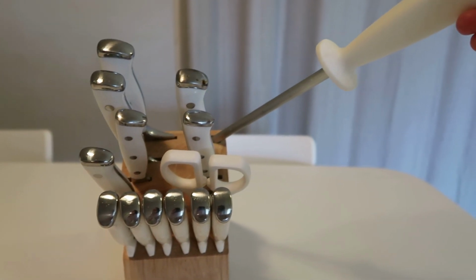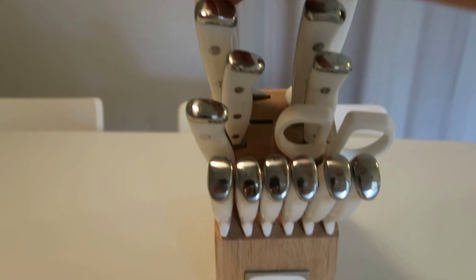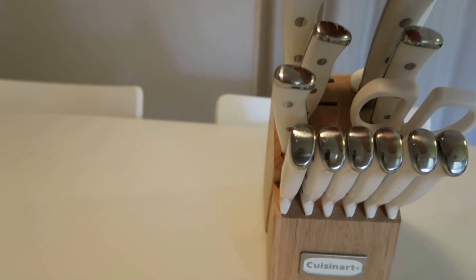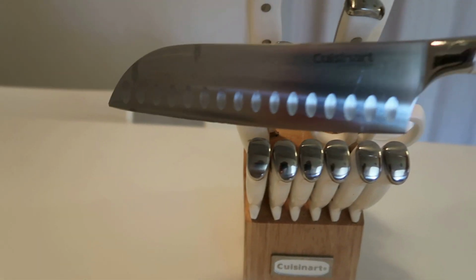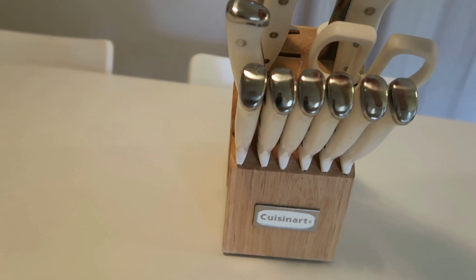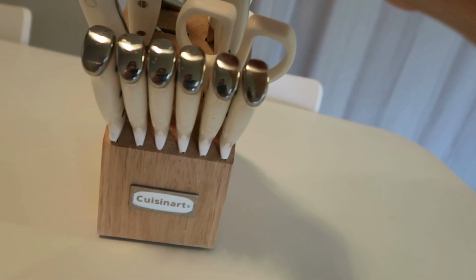I love the way it looks. It's just like a creamy color. It makes the kitchen look really nice and fresh. And yeah, it just sits next to my sink and I use it all the time. It's always just grab and use. I don't have to go through drawers to look for it. It's a really perfect complement to my kitchen, I find as well.